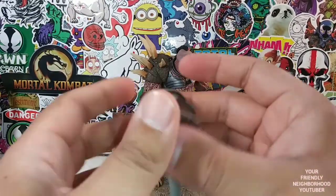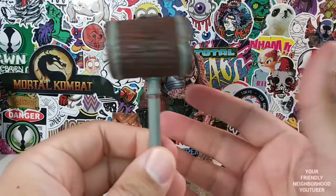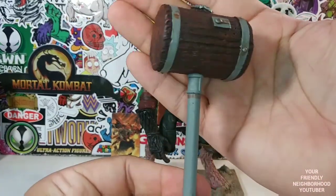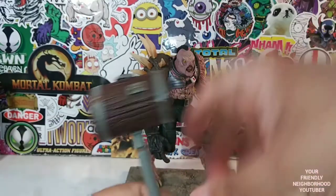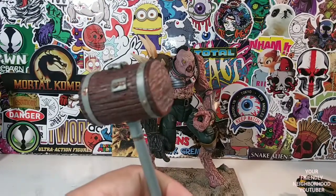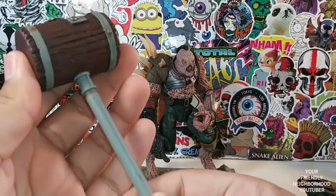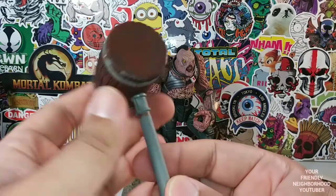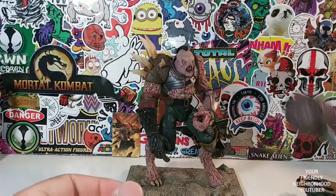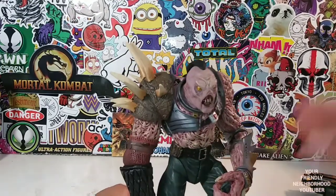And here is this thing, which the name eludes me at the moment. I know what it is. It's just the name eludes me. But he comes with this magnificent piece right here. Mallet. Is it mallet? I think it's mallet. Or something similar to that name. But here, we'll just call it mallet for the time being. I always get my stuff wrong anyways. Beautiful, beautiful piece.